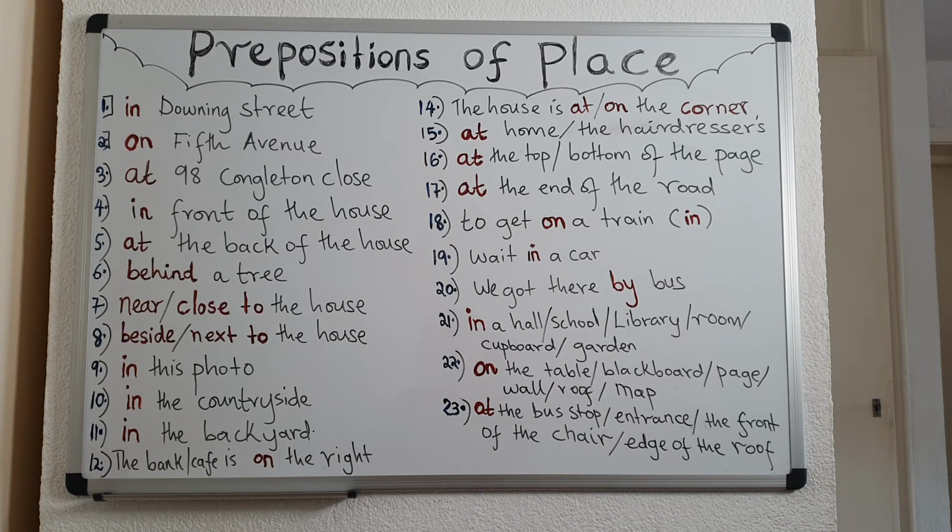Number fourteen. The house is at the corner. The blue house is at the corner. The house is on the corner. So here you have two options when it comes to trying to specify something that is next to a corner. You could either say the school is at the corner, or the school is on the corner.